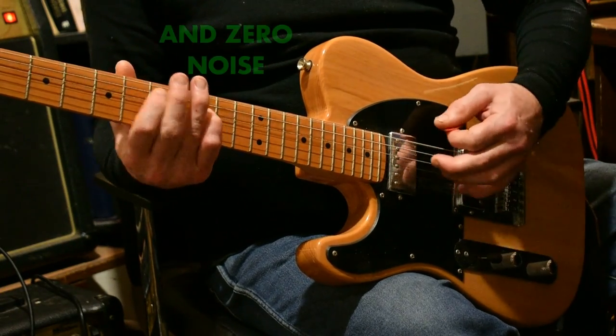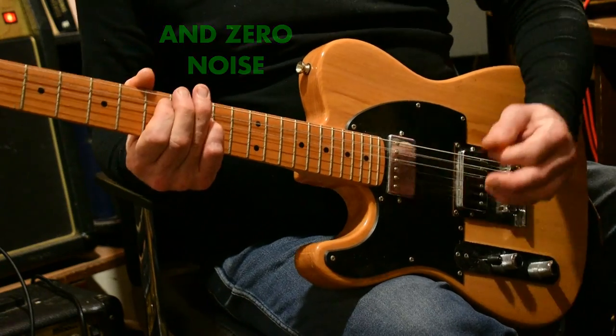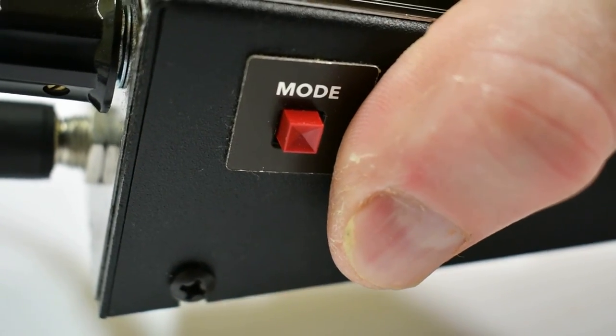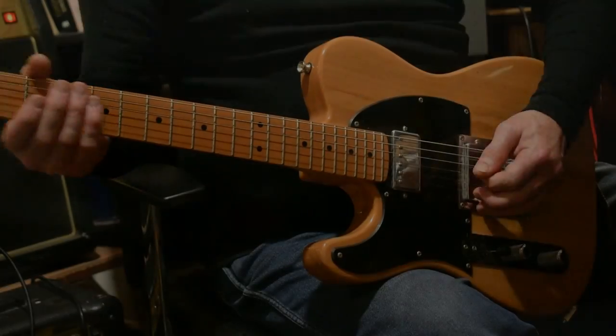Now this time I'm going to take it back out of the mode and back to the regular sound of the pedal, again with the humbucker in play.